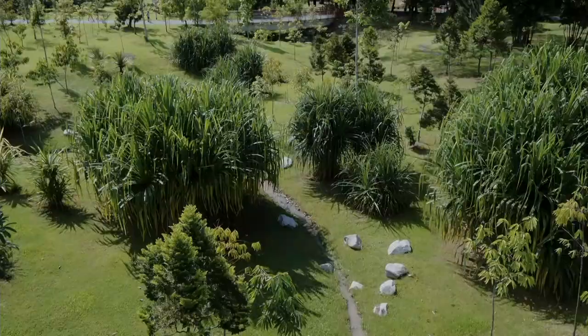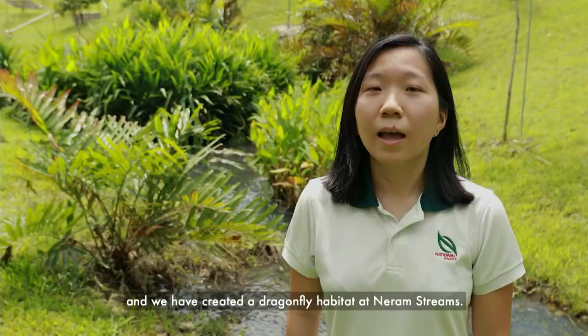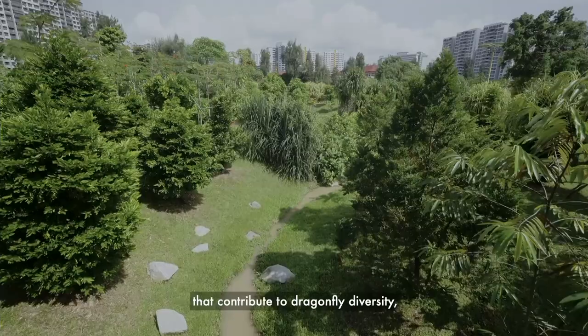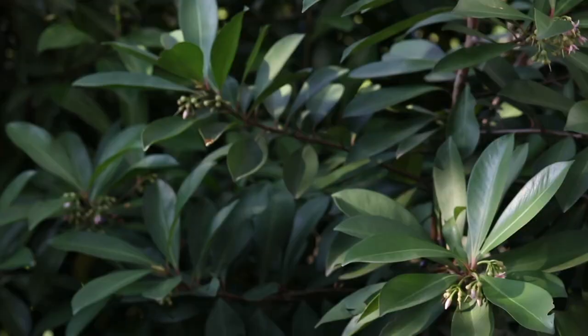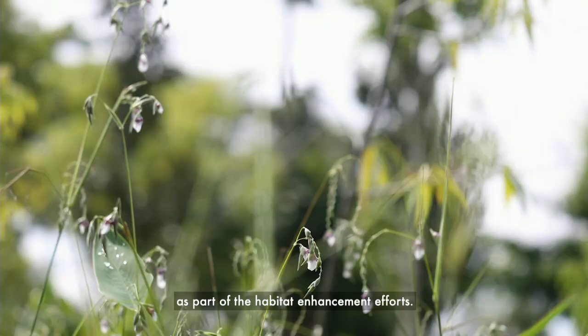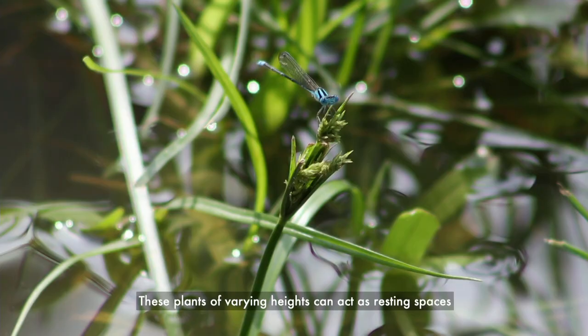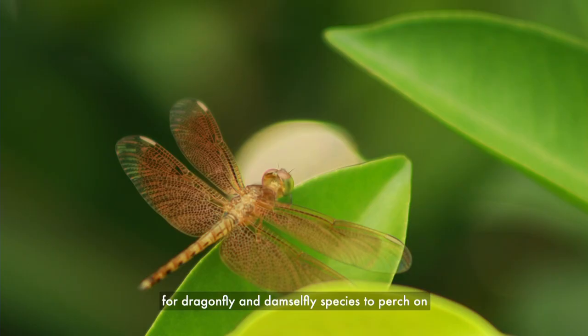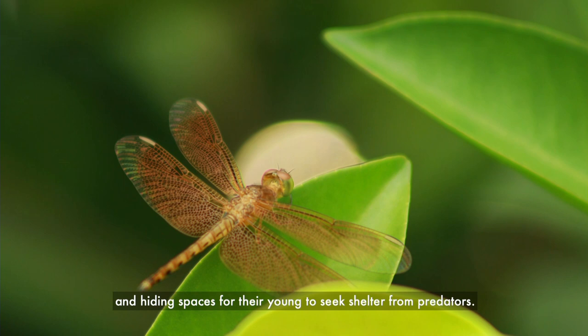As part of the habitat enhancement, we've worked together with Temasek Foundation in 2019 and we've created a dragonfly habitat at Neiram Streams. This project aims to identify habitat factors that contribute to the dragonfly diversity, such as plant species and landscape. Around 30 different plant species have been planted here as part of the habitat enhancement efforts. These plants of varying heights can act as resting spaces for dragonflies and damselfly species to perch on and hiding spaces for their young to seek shelter from predators.